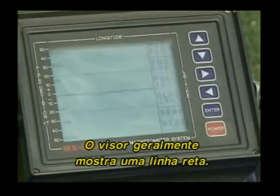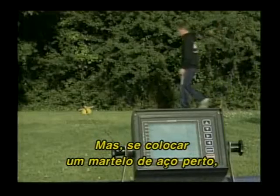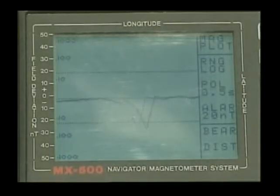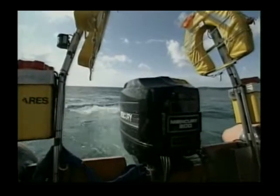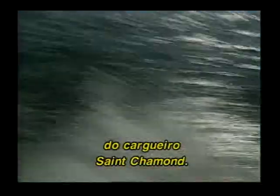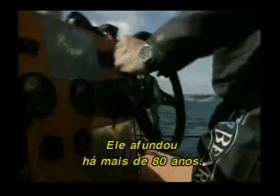The display is usually a straight line. But when a steel-headed hammer is brought close to the magnetometer, the reading immediately changes. Today, Richard is taking some divers to find the remains of a cargo ship called the Saint-Chamond. It sank over 80 years ago.